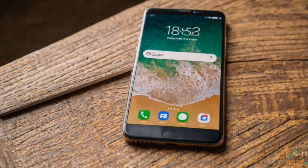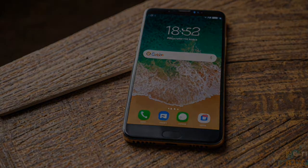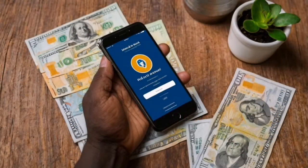This is how you can make money online in Kenya. Today, I'll show you how to earn through affiliate marketing using just your smartphone, an internet connection, and an Equity Bank account. Affiliate marketing is a simple process where you promote products and earn a commission for each sale made through your link. It's an effective way to generate income online.